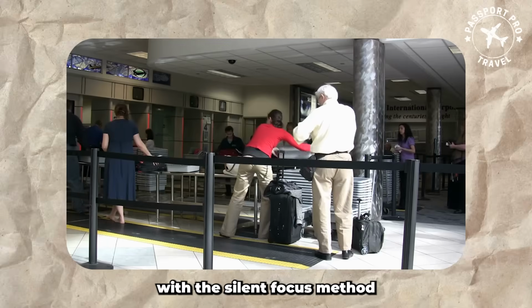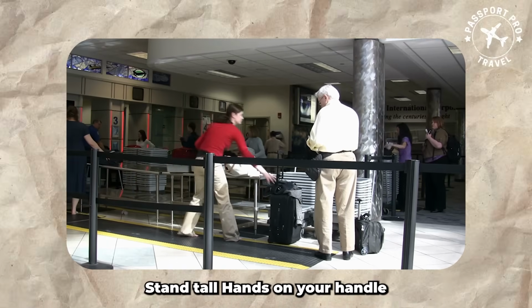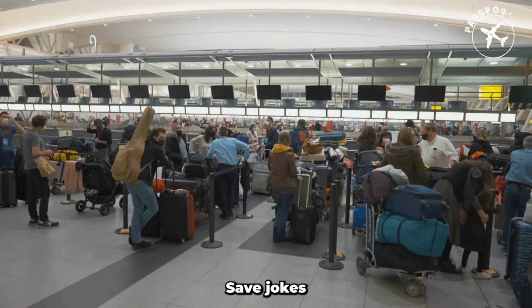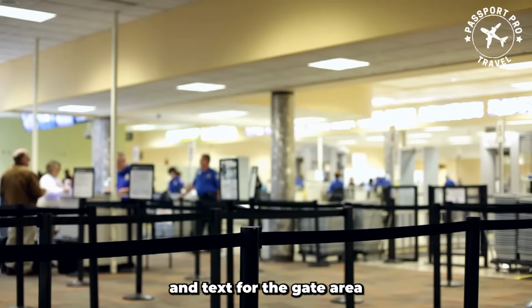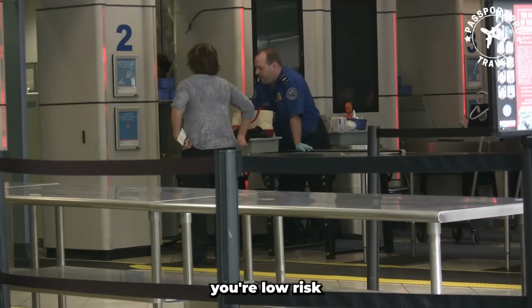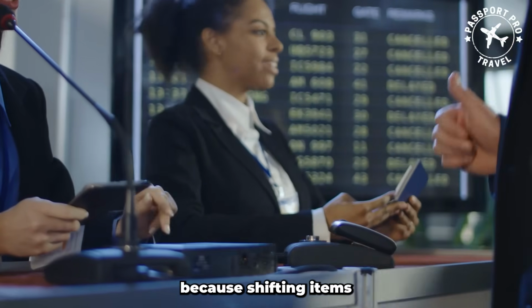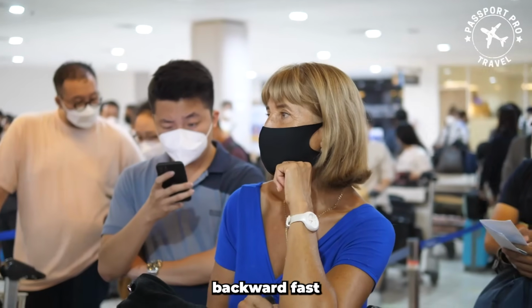Beat the algorithm with the silent focus method. Stand tall, hands on your handle, eyes forward. Save jokes and texts for the gate area. A calm posture tells both humans and cameras you're low risk, and you cruise ahead. Stay focused a moment longer, because shifting items between bins can send you backward fast.